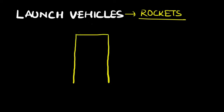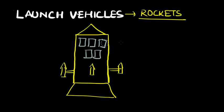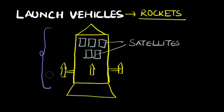They have a head and there is a thruster. On these rockets there are some strap-ons attached, and inside this rocket we see various satellites are kept. These are the satellites, and the whole of this is the rocket.